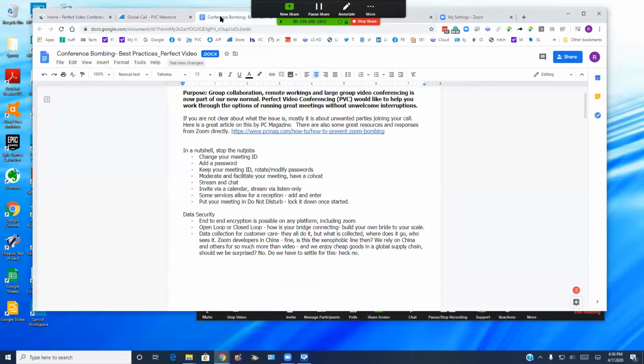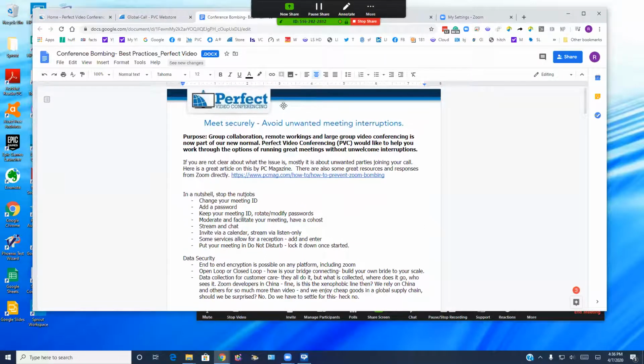So as said, the point of this is addressing Zoom bombing, but it's not really Zoom bombing. It's about meeting security and avoiding unwanted interruptions. Here are the things you can do. Set a PIN code, change your meeting ID, nominate or facilitate a moderator in the meeting, have your meetings be mute all, both audio, camera, and content, until you're ready to see, hear, and show.